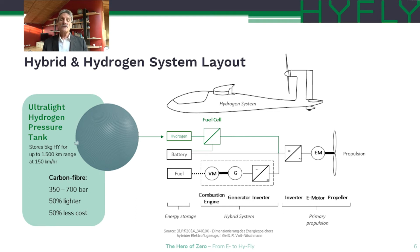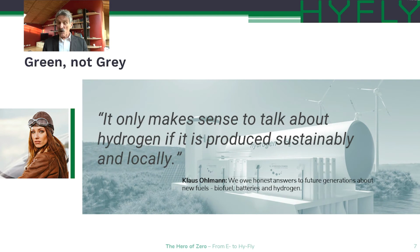The zero emission solutions are fuel cells powered by green hydrogen. There is no doubt. Hydrogen makes only sense if it's produced with renewable energy. Local electrolyzers can do the job via solar panels on hangar roofs. This is what we are working on.